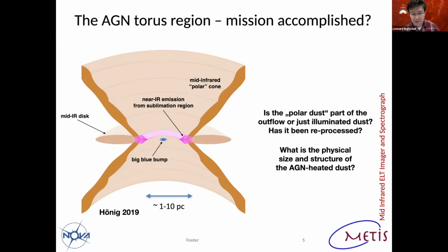Also, this polar dust, as Christina pointed out, we really don't know what it is. Is it an outflow, or is it just illuminated dust in the galaxy that is just sitting there? And also, this was a question that has come up: is it reprocessed dust? So has it been going through the center, and is it lifted up, or is it just sitting there? And then, of course, the million-dollar question is: what does that actually mean for AGN feedback? Is there any connection between this polar dust and the galaxy, and what does that do to the galaxy?